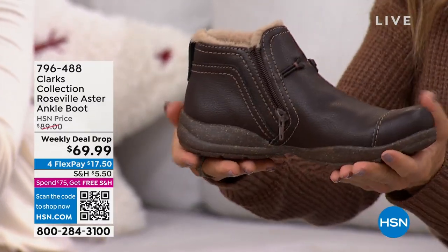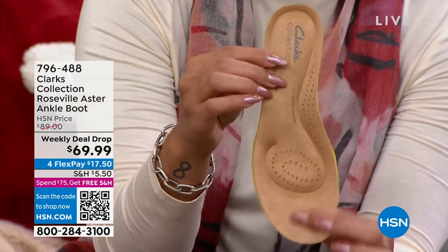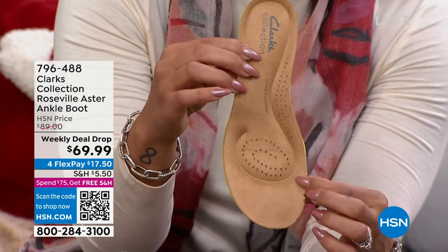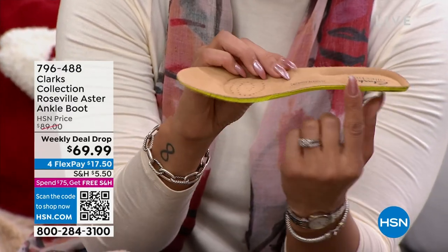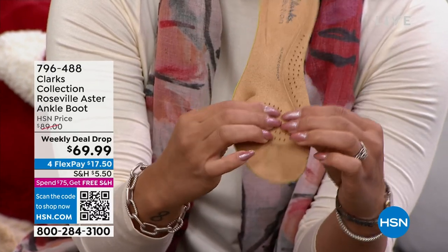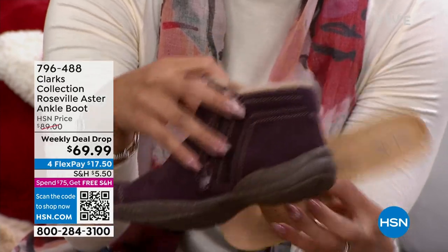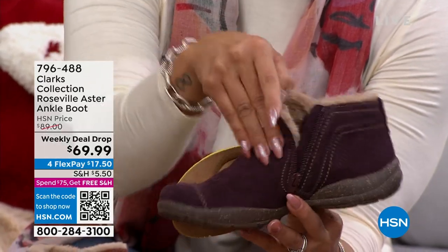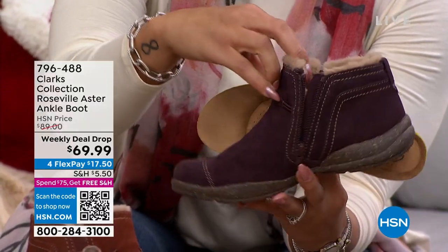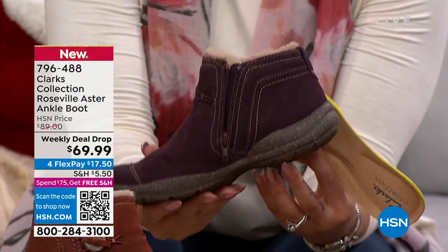Yeah, I took out the insole just so you can see, and we did that just to show you the inside of the shoe. I love that you have that breathability, that little perforation that you get there too. You see that little bit of arch support that's built in, that comfort. It's really soft as well. There is a zipper on the side too, if you missed it, so you can easily get in and out, opening it up with the goring that's on the side as well. I love that the faux fur lining isn't too thick to where it's overwhelming.